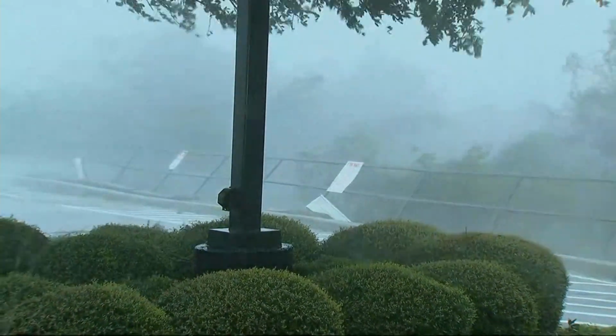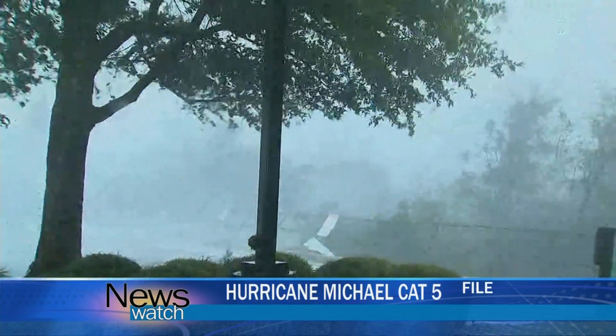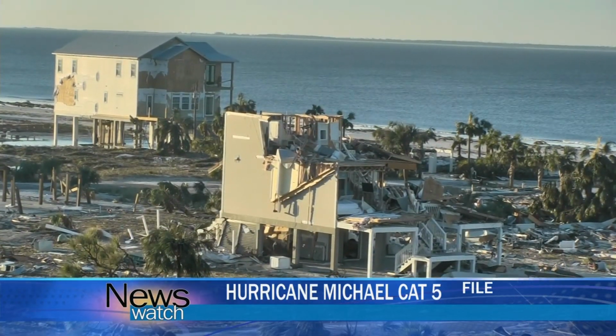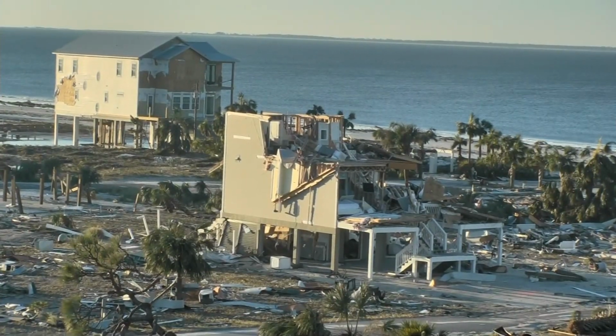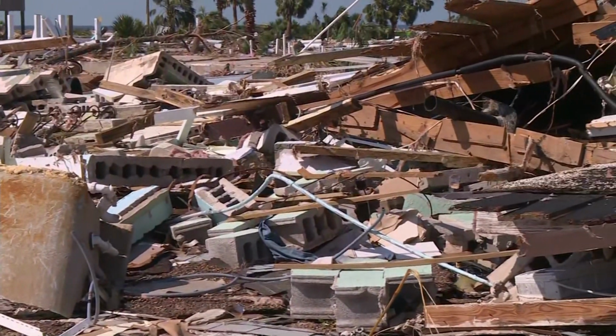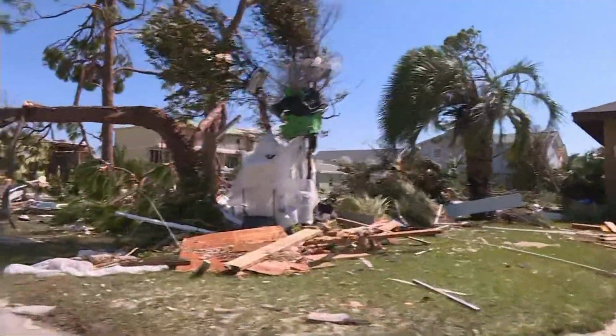We have some national news making headlines in the Weather Center this evening. Hurricane Michael was stronger than originally thought. More than 6 months after devastating Florida's panhandle, the hurricane was upgraded from a Category 4 to a Category 5 storm at landfall. Scientists at the National Hurricane Center say a post-storm analysis estimates sustained winds reached 160 miles per hour.